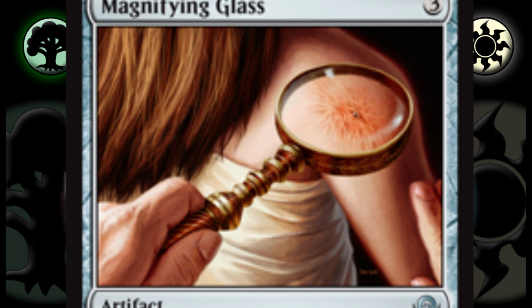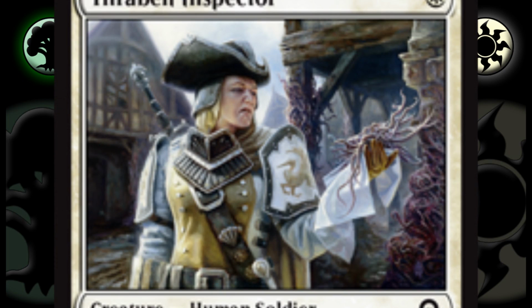It's the same sort of pattern, but if you look really closely, it looks like an actual eye. So there's an eyeball coming out of her shoulder, which would definitely be considered another grotesque mutation. And then, of course, you could look at the card Thraben Inspector. What the heck is going on there? Even her face is like, what the heck is going on here?